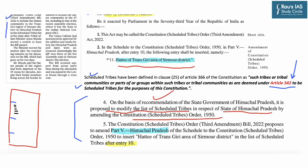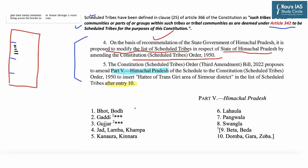So now what the government intends to do is to add the name of the Hattee community into the Scheduled Tribes Order of 1950 under the section of Himachal Pradesh. It states that the Constitution Scheduled Tribes 3rd Amendment Bill 2022 proposes to amend Part 5 relating to Himachal Pradesh. As you can see, this is Part 5 relating to Himachal Pradesh and it contains the list of communities who have been categorized or added as scheduled tribes. So far there are 10 entries under which different communities have been categorized as scheduled tribes.